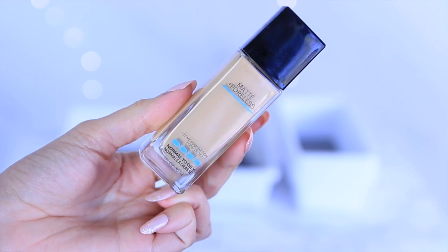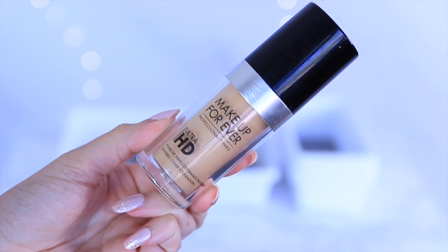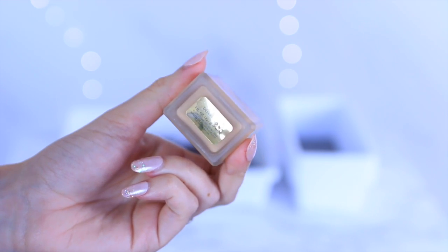On a day-to-day basis, if I need a little bit more medium to full coverage, my favorite foundation is the Matte and Poreless by Maybelline. When I'm filming, what I'm typically wearing is Makeup Forever. However, because my skin is so oily, I mix that with the Estee Lauder Double Wear. Now, I don't like to wear this on its own because I feel like it looks a little bit cakey, but I found that the secret is mixing this 50-50 with another foundation, and then it will keep your face matte, but also it won't look quite as cakey.